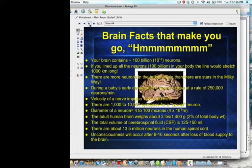Cut off that blood supply. Put the rear naked choke on him. And he's going to be out right away. Okay, so those are just interesting things.